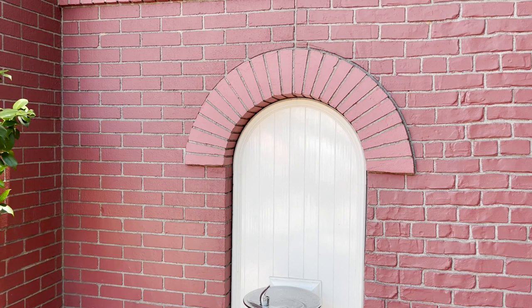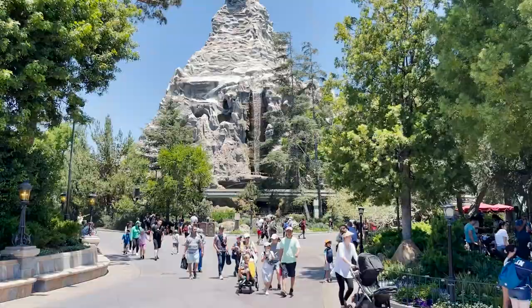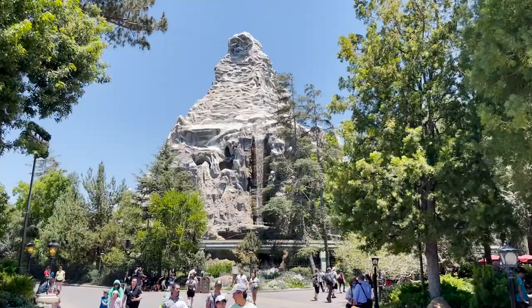Okay, now the next ones I'm going to get into are way, way deeper cuts. You probably don't know these ones. Let's do it. Okay, so for this absurd detail, we have to go into Fantasyland, right up to the Storybook Canal. You guys, the Matterhorn is so iconic. I love the look of it.